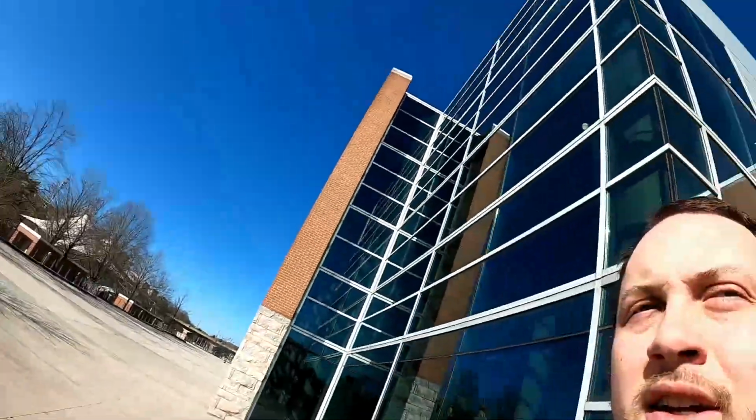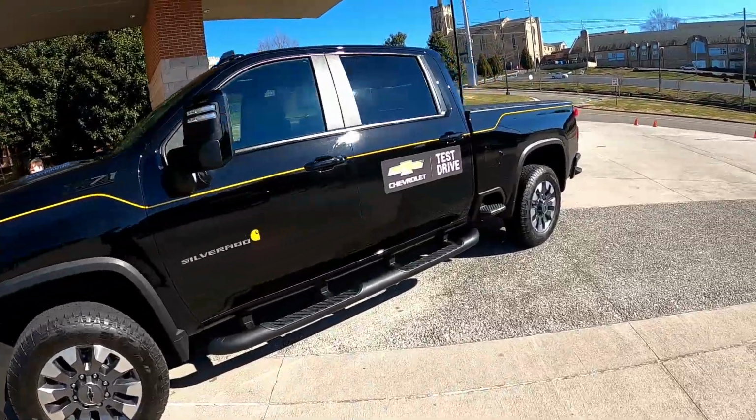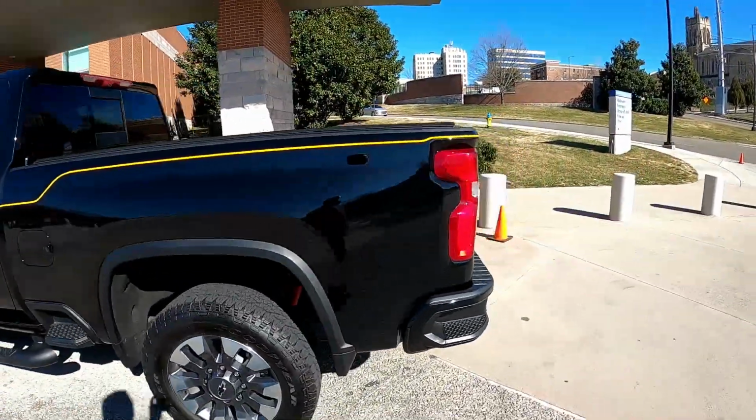From my experience, I cannot film inside the cars. They're not allowed to have their faces or voices on camera, which is just fine. So if there's anything to tell you all about, I'll tell you all about it. Gonna take the new 2500 Silverado Z71 Carhartt edition with a Duramax diesel for a drive.